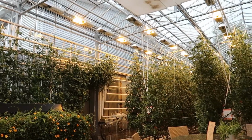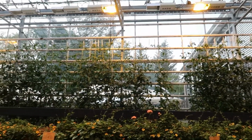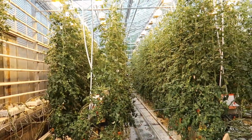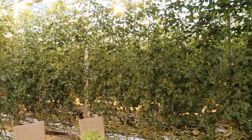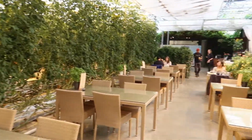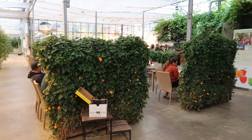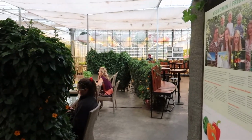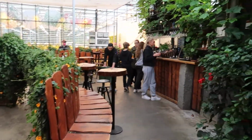So right here at the end of the closing time, and the lights are coming on. There's a little bar over here, and they said coffee and tea is also included.